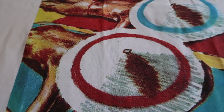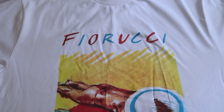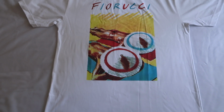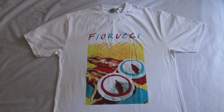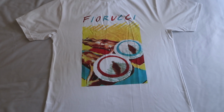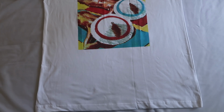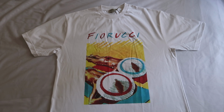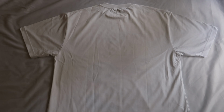This is their Archive Graphic Print T-shirt dress white. It is 100% cotton. The website says it features the iconic sunbathing graphic from the Italian archive. Nice choice. I love this dress because it's casual, but you can also dress it up. The back is pretty plain Jane, but it's still good.